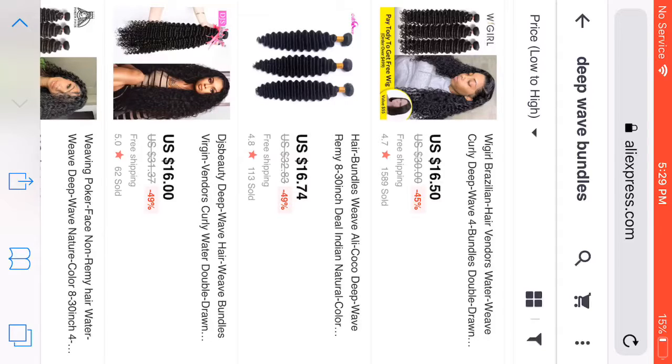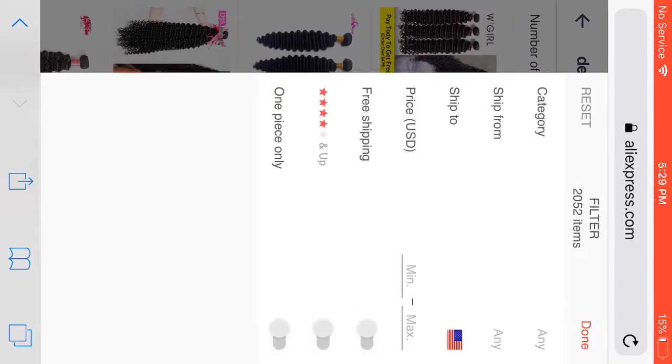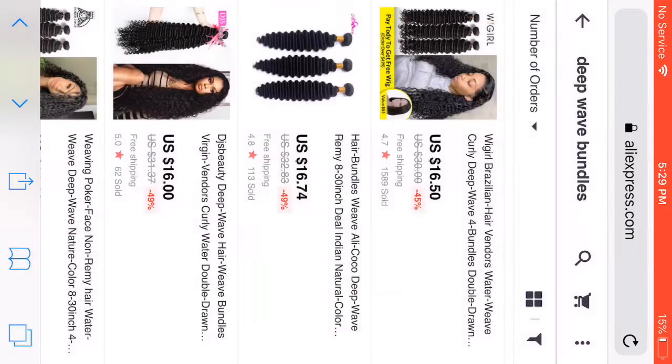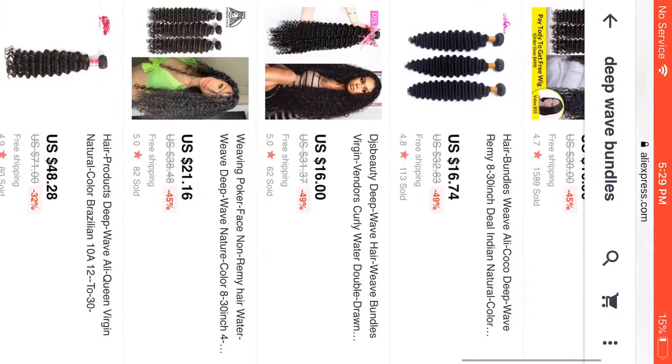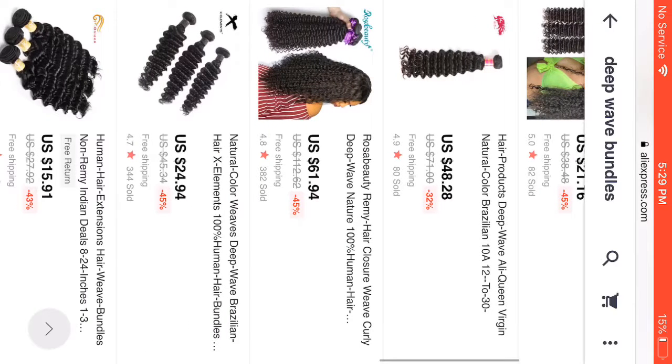So I was showing you guys the filters of the different nicks and knacks on AliExpress. As you can see, the price is going down when I did lowest to highest, number of orders, and so on. You can do maximum price. Almost the same thing on Alibaba. Alibaba is just more detailed because it's specifically for vendors and business people.